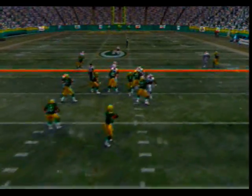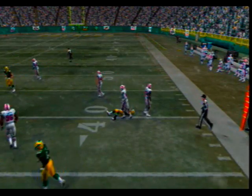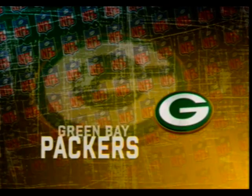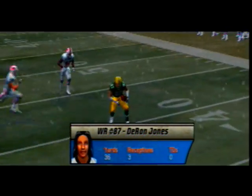The Bills come out in a nickel pack. Throwing. He hits his receiver. Williams is there on the stop at the 42-yard line. Good throw there and a first down pickup. That ball could have been shot out of a gun with the velocity it had on it.